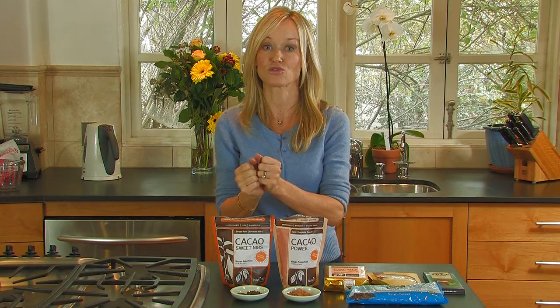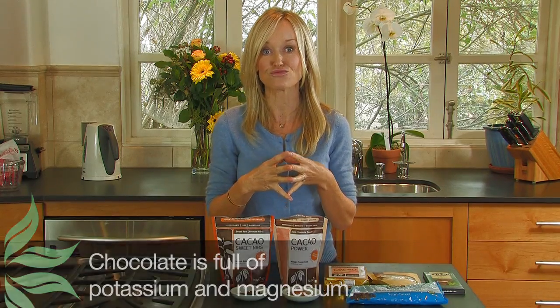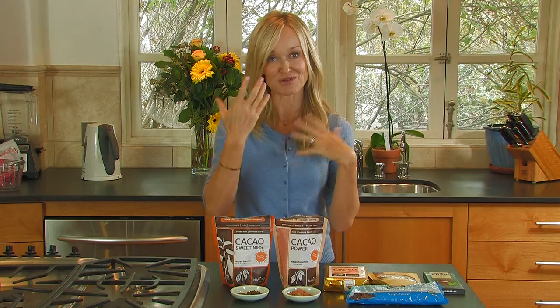And the reason why is that chocolate in its absolute purest source, so as close to the bean as possible, is full of nutrients, primarily potassium and magnesium, lots and lots of magnesium, and magnesium is a really important nutrient, and it's actually very calming. So when you eat your chocolate, you can feel very calm and relaxed.